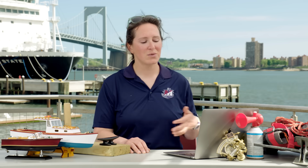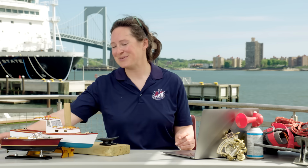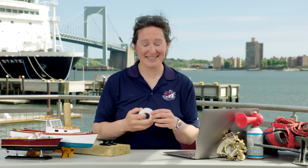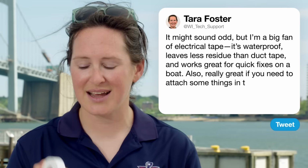Undercover 500 asks, what's an unusual but handy item that every boater should have? My answer might surprise you, but I really love a good roll of E-tape. So electrical tape is really handy because it's waterproof. Duct tape is great and useful. It has its purposes, but it does tend to leave a lot of residue. Electrical tape will leave a little less residue and will do the job just as well. Also really great if you need to attach some things in the boat because it'll stick and it'll stay pretty waterproof.